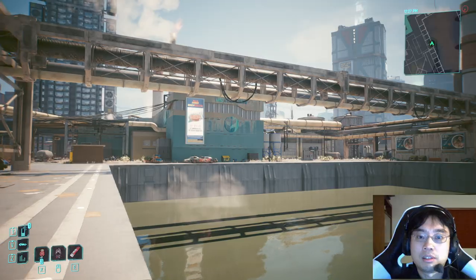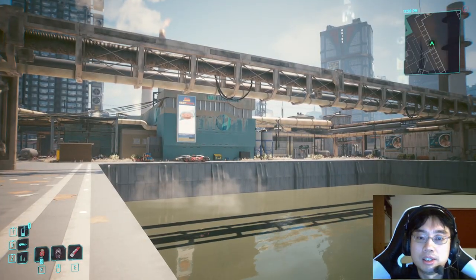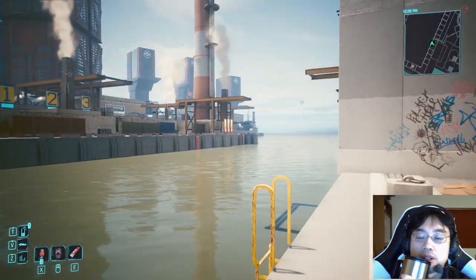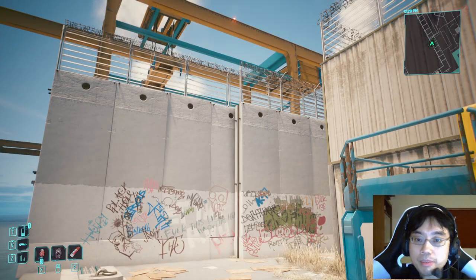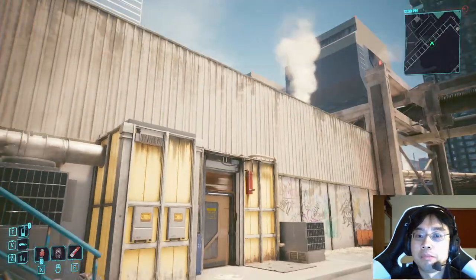Oh, look at that. That's a Biotechnica building, but I don't think they use that anymore, right? Maybe back before flying transports, they used to have ships here. There is a big walled facility back there, not sure why it's walled off. I think it's part of the game.